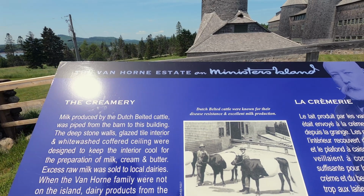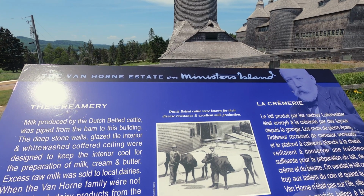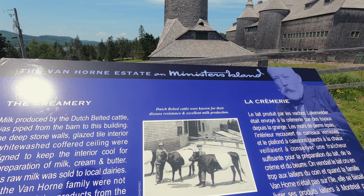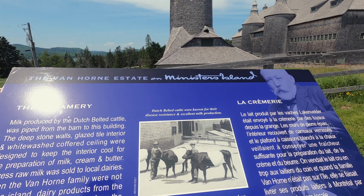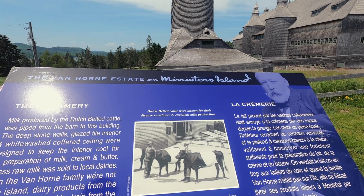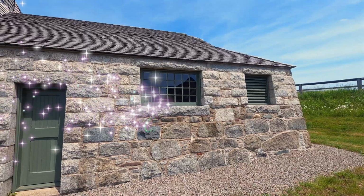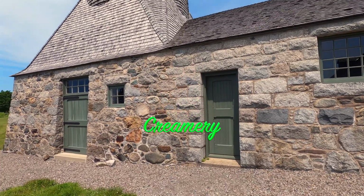The creamery. The milk produced by the Dutch Belted cow was piped from the barn to this building. The deep stone walls, glazed tile interior, and whitewashed coffered ceiling were designed to keep the interior cool for the preparation of the milk, cream, and butter. Excess raw milk was sold to local dairies when the Van Horne family were not on the island. Dairy products from the creamery were shipped by train from the Bar Road station to Montreal for their enjoyment. This is the creamery, where they made the cream from the milk of the cows.